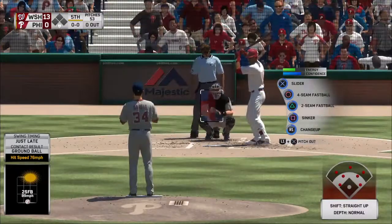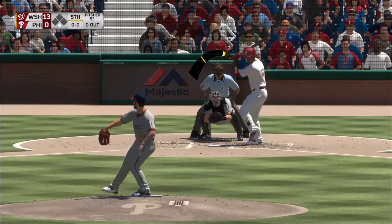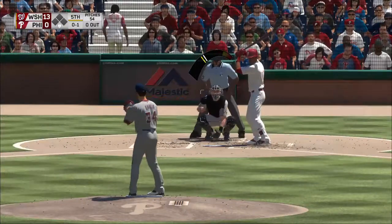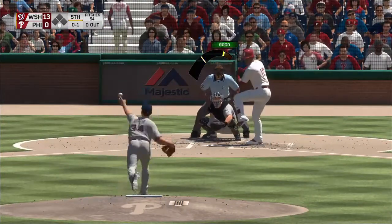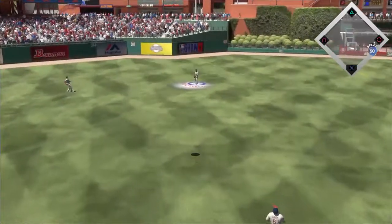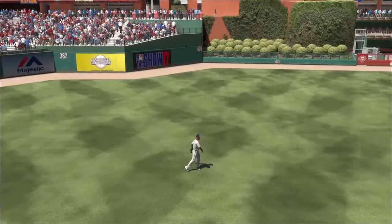In is Jorge Soler. 0 for 1 for him here in this one. First pitch on its way. Takes a fastball on the inside corner. Into the windup. Here comes the 0-1. High fly ball out to straightaway center. Taylor is there, and he has it for the first out.